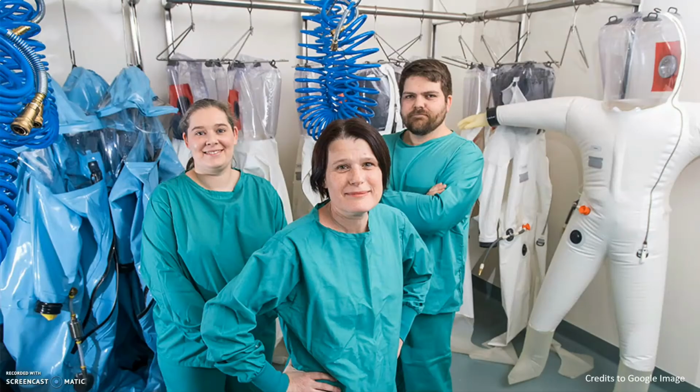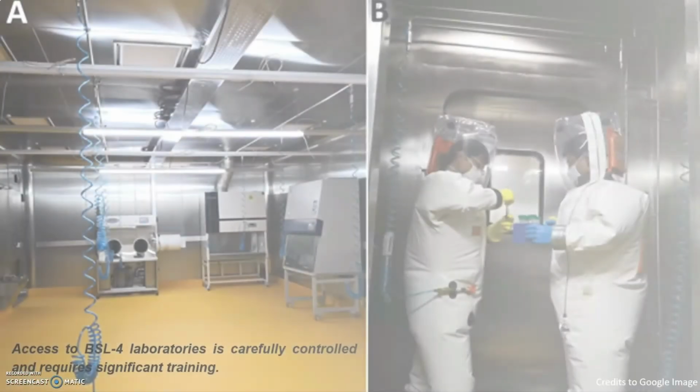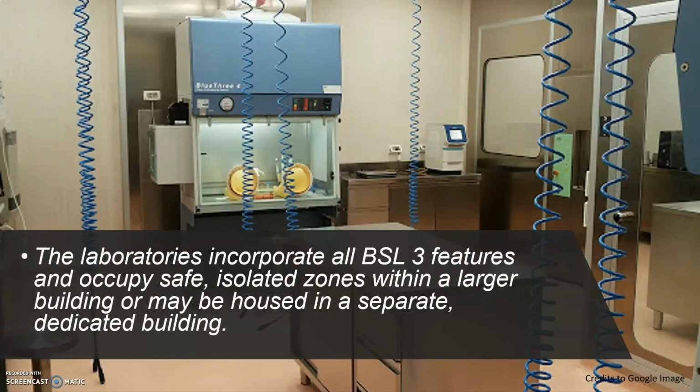The laboratories incorporate all BSL-3 features and occupy safe, isolated zones within a larger building or may be housed in a separate, dedicated building. Access to BSL-4 laboratories is carefully controlled and requires significant training.